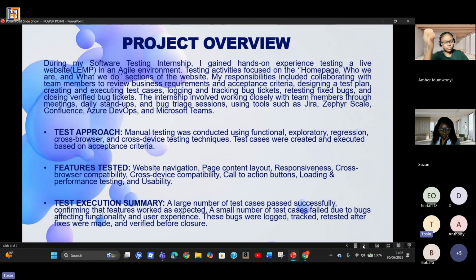Overall, in the test execution summary, a large number of the tests passed successfully, and a few bugs were identified, which I logged. It was worked on by a developer, retested, and verified, and then I closed the bug tickets.